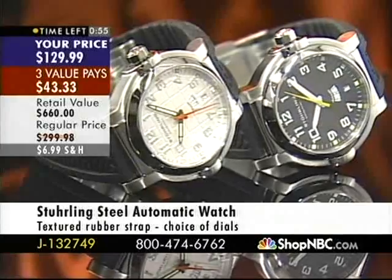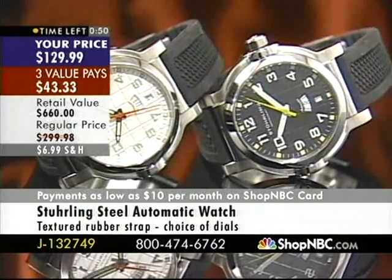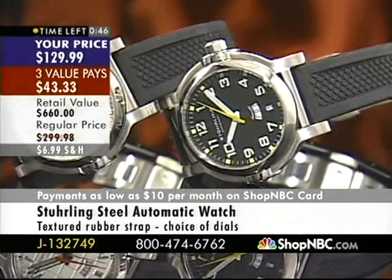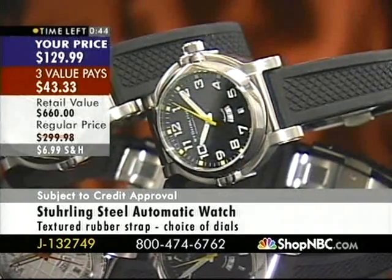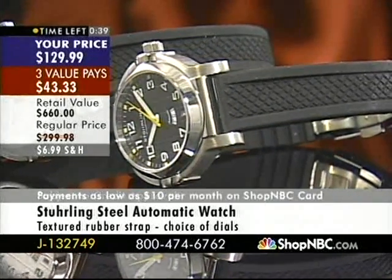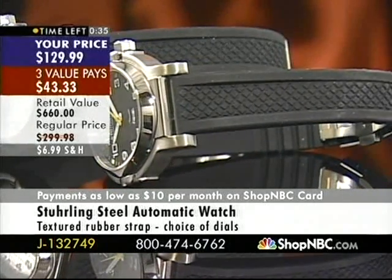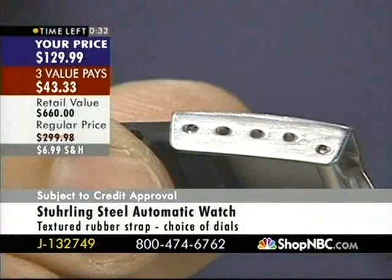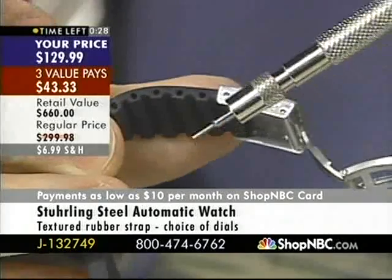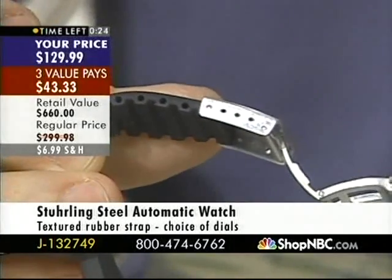I also noticed something else, and if we could do a quick close-up here. This is ingenious on Stuhrling's end. I've seen a lot of people go out and buy a rubberized strap watch, and let's go ahead and show the strap right here if we can. I'll try and hold it as still as possible. What you have to do to size a rubberized strap in a deployment like this is you have to size it down, and then you have to cut the strap, which means if you goof and cut it too short, that's it.